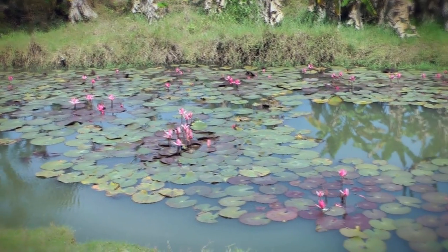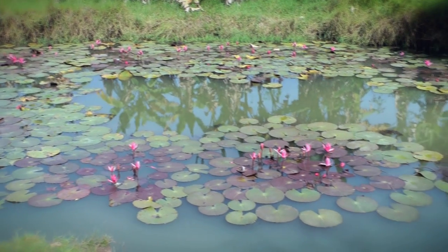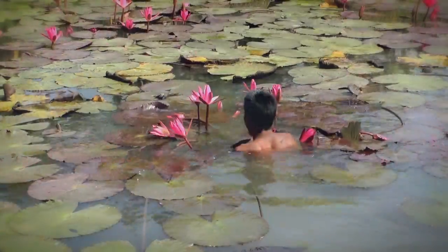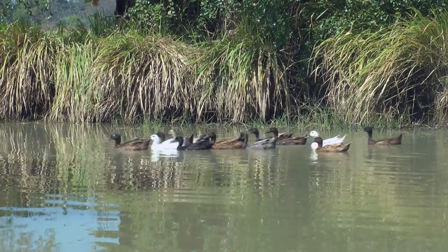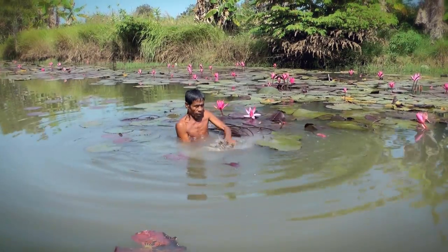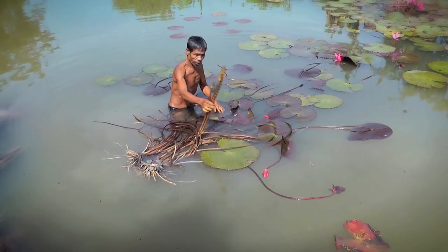Having little lakes is very valuable for the farmer in many ways. He can pump out water to supply dry land during the 6 months long rain-free period. He can grow fish, raise ducks, supply drinking water for cows and buffaloes, and finally grow the lotus, which the farmers do because they like to eat the stems of the flowers in a curry dish.